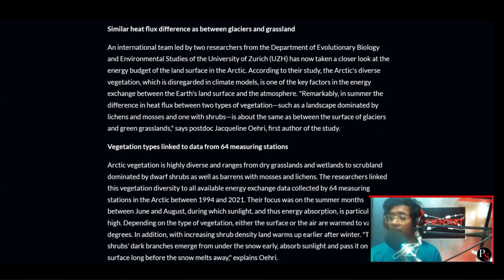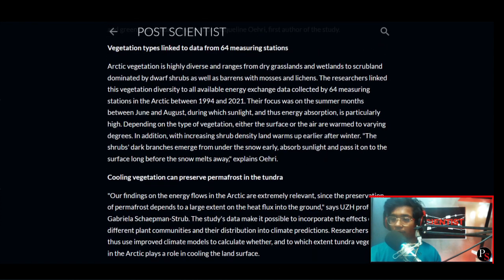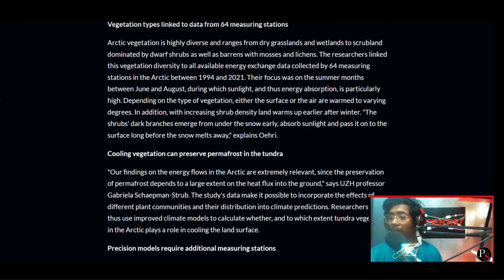Remarkably, in summer, the difference in heat flux between two types of vegetation, such as a landscape dominated by lichens and mosses, and one with shrubs, is about the same as between the surface of a glacier and green grasslands, says postdoc Jacqueline Orick, first author of the study. Vegetation types linked to data from 64 measuring stations. Arctic vegetation is highly diverse and ranges from dry grasslands and wetlands to scrubland dominated by dwarf shrubs, as well as barrens with mosses and lichens.